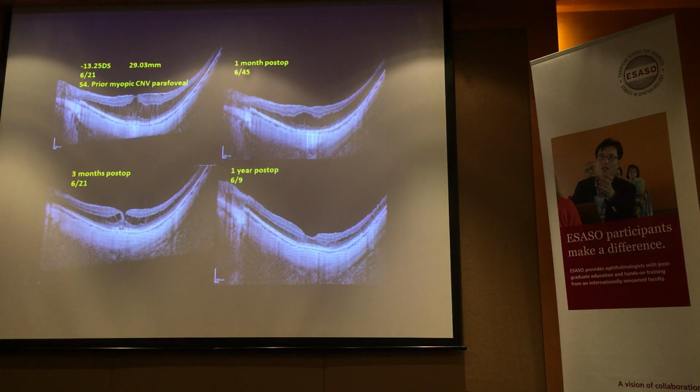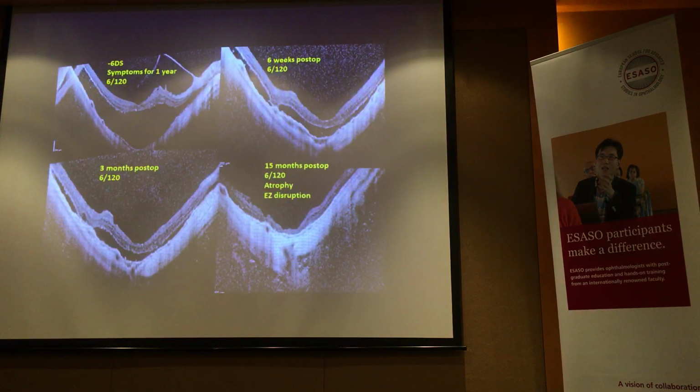This is another eye. Again, it took 1 year for the schisis from a full S4, where the entire macula was involved, to recover to 6/9 at 1 year, with the foveal contour recovering. But sometimes, no matter what you do, there's too much atrophy. Retina may look flat, but you can see that the layers did not recover, and so therefore the vision remained at 6/120.